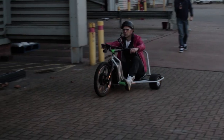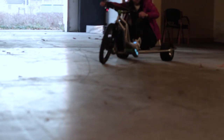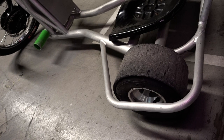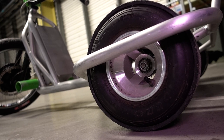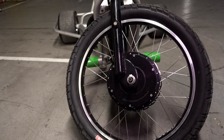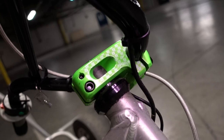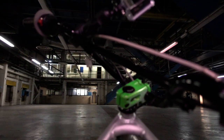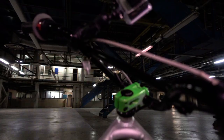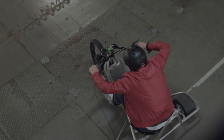Enter the Voltz Drift Trike, a one-off custom drift-eating monster. If you can find the grip, its 2.5 kilowatt electric hub motor will get you up to 30 miles an hour very quickly. Its two rear wheels are straight off a go-kart and have super slippery plastic sleeves for extra glide. That's a custom-made aluminium frame, Hope front brakes with BMX handlebars and a twist grip throttle. And it's custom mapped by Dave at Voltz to get the perfect power curve and traction. It's got three speeds, but I'm ignoring the first two and going straight for insane mode.